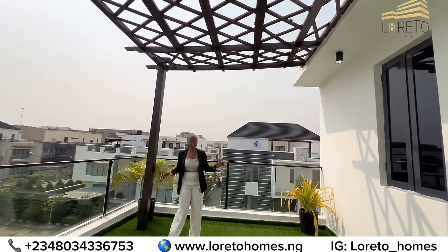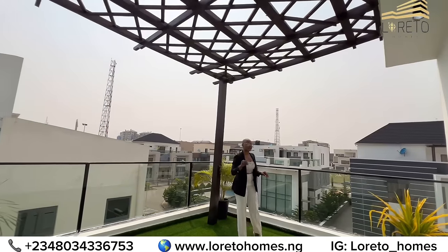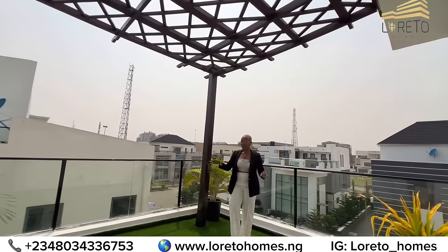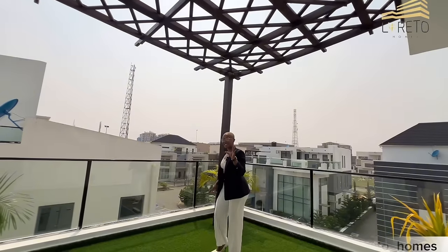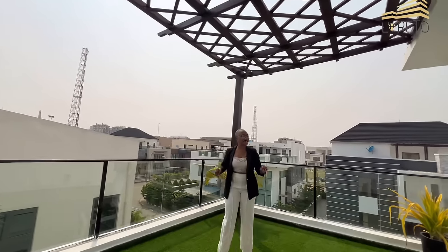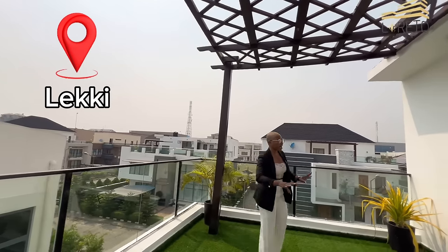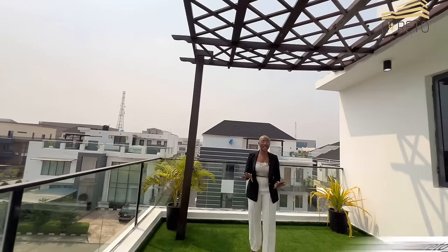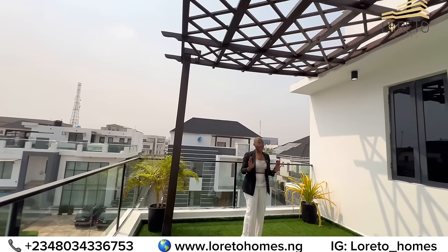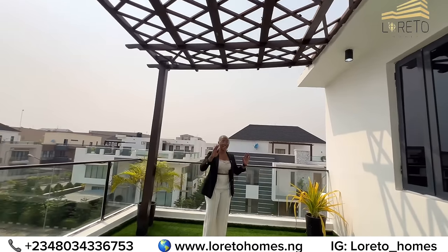If this is that house you've been looking for, a place to call home, then you should start calling my number right away, because this property is selling for 800 million naira. And of course it is in the heart of Lekki, the popular Lekki you've known of, and in one of the very best estates right here in Lekki, with good neighborhood, serene environment, controlled access estate, super secured.